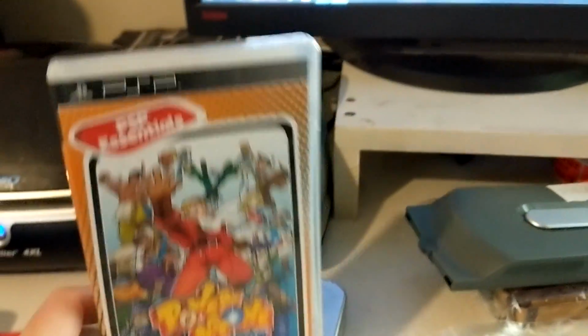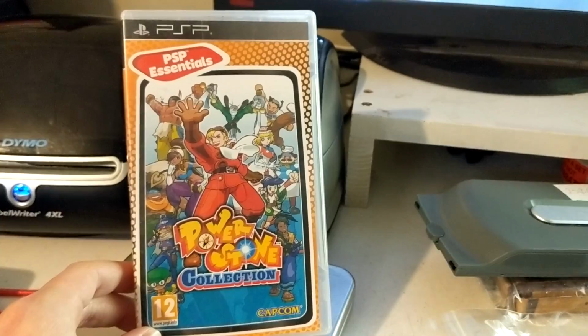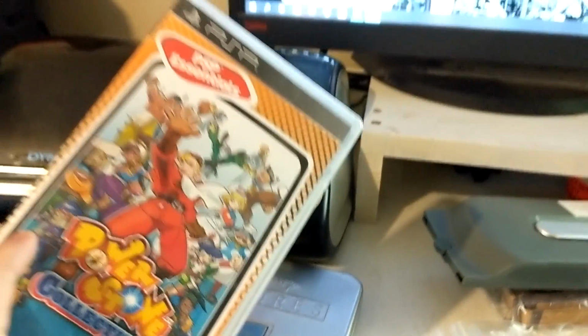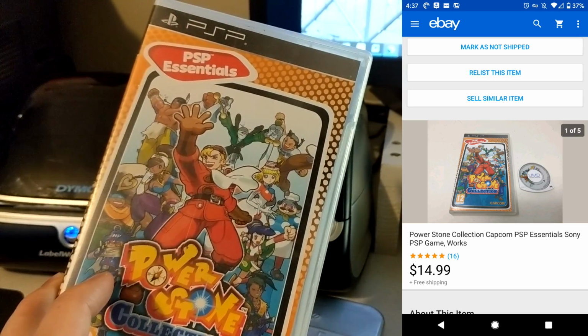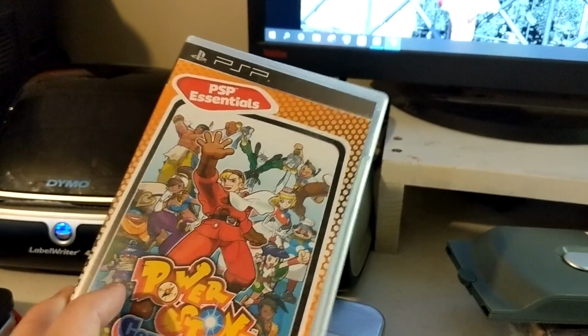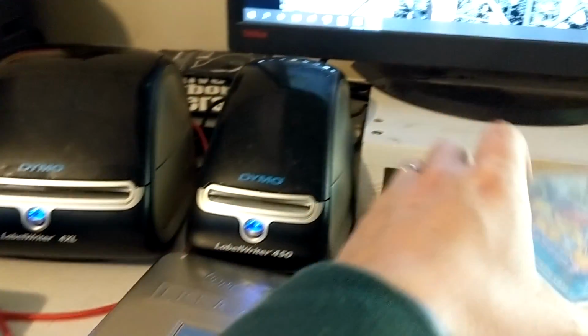This Power Stone collection, picked this up at a Disc Traders for $7.99, like a long time ago. Tried to sell it on Amazon, it didn't sell, so I listed it on eBay, and it sold for $14.99 shipped. So not making really anything, a couple dollars, but got the money back plus a little profit, so we'll take it.